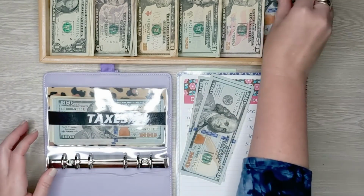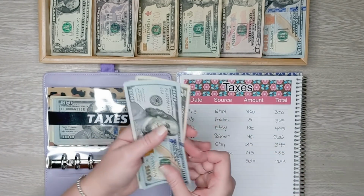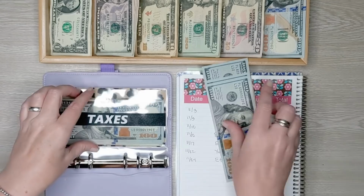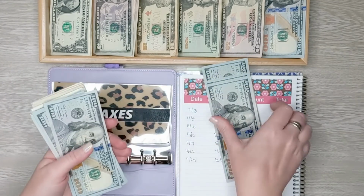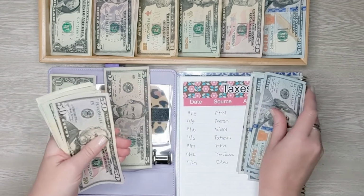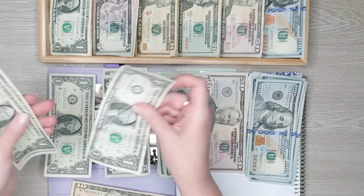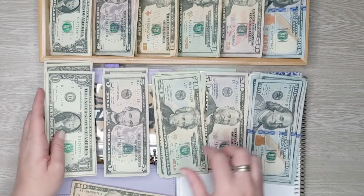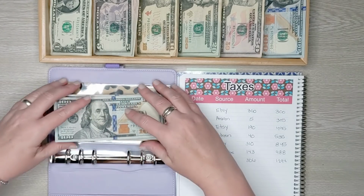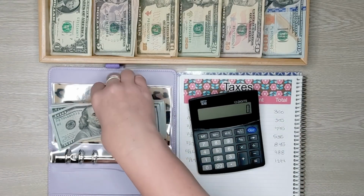1, 2, 3, 5, 6. Okay, yep, 306. Okay, I'm going to categorize these first by denomination, and it'll make counting way easier. Okay, so we should have $1,294. I'm going to use my calculator, and hopefully I only have to count this one time, and it equals $1,294, hopefully. Okay, here we go.